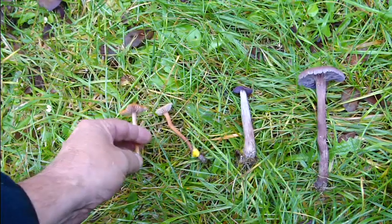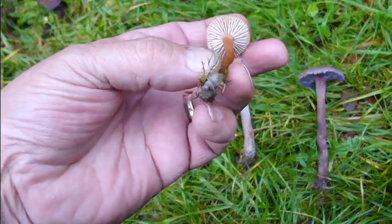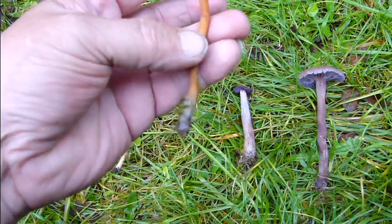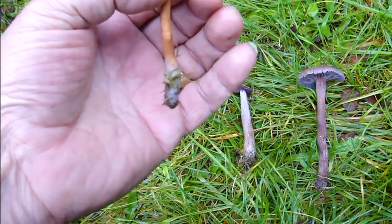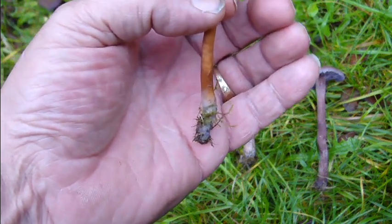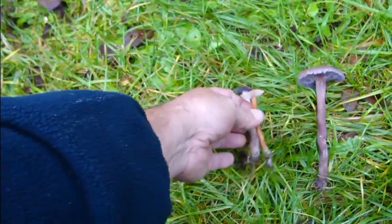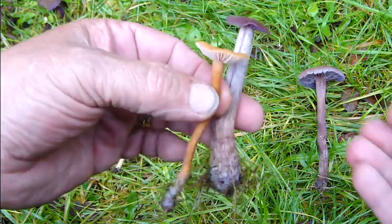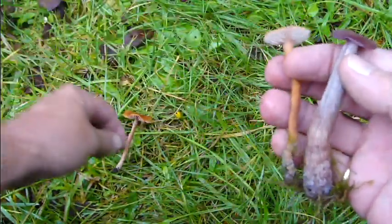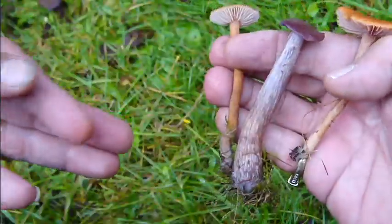So I want you to see, this is the bicolor, and the gills have already faded. They were like a light lilac. But here's one indicator about the bicolor. See the base of the stipe, how purple that is? That's a big indicator of the bicolor. And it doesn't have quite the stipe that the occidentalis has. If you look at that, there's a big comparison. And then you can even throw the Laccaria right beside it.